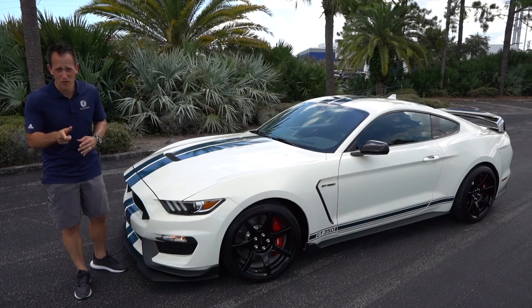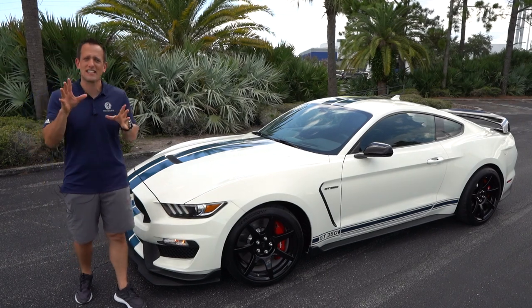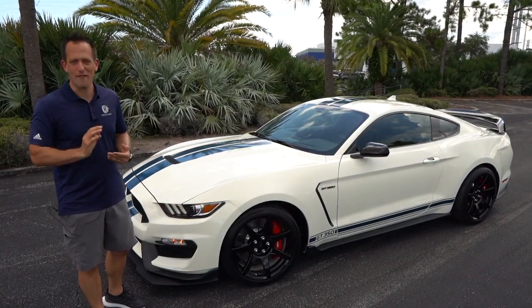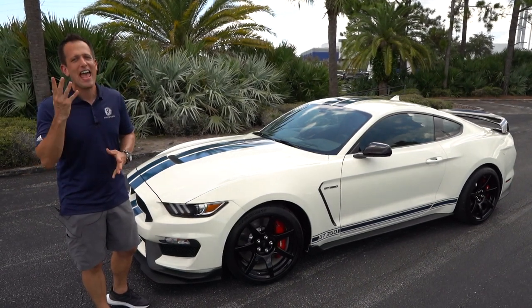I picked one of my favorite undisclosed locations because I love the scenery with the palm trees, and boy oh boy am I a proud papa because I have my very own 2020 Shelby GT350R Heritage Edition.